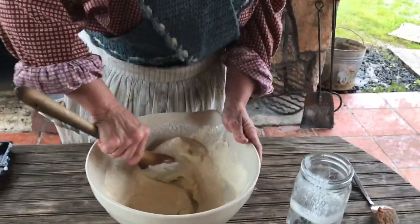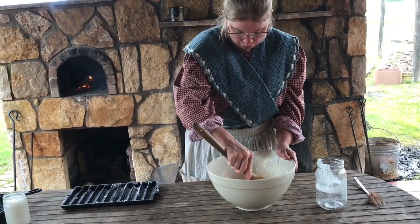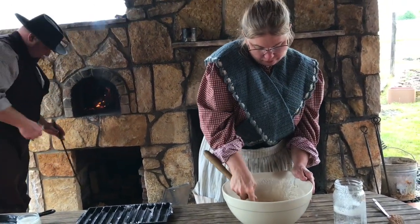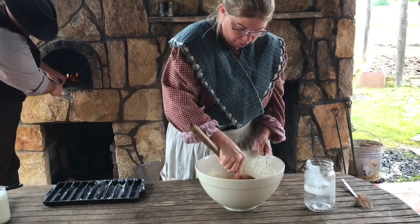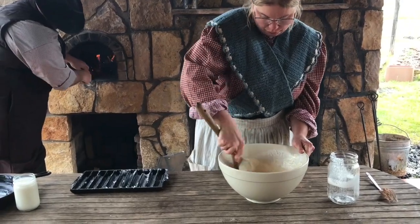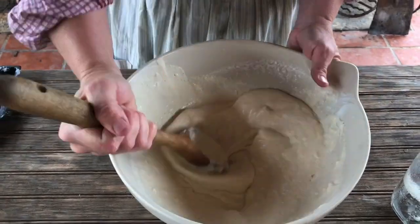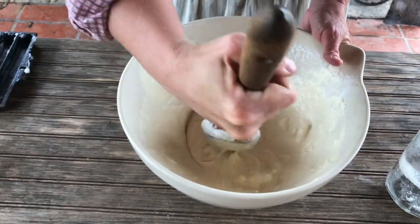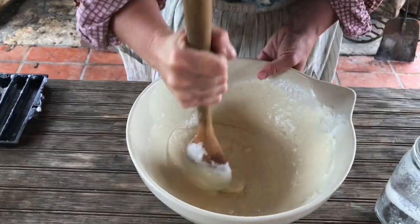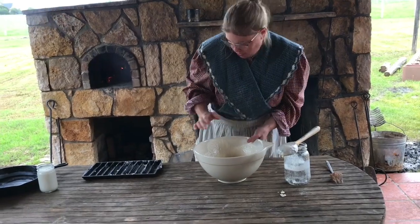Lard was a very big staple of their life, especially if they could butcher a hog, but they would have used some beef if they needed to. All right, that looks pretty well mixed up. Let's go ahead and stick that in our cornbread pan here.